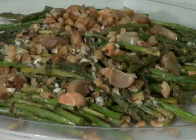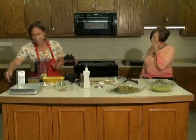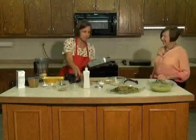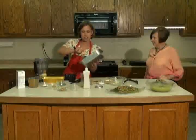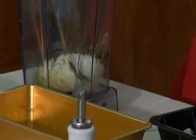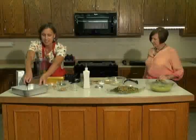Okay. And then, like I said, the next one is very, very simple. It's almost embarrassing. So here I have my onion. I'm going to take my asparagus. Now, you'll really want to do this when the asparagus is warm and right out, because they'll be softer. They harden a little bit in the refrigerator.